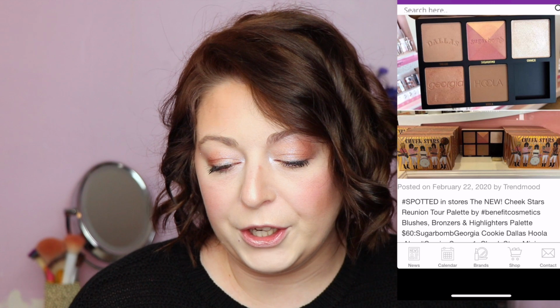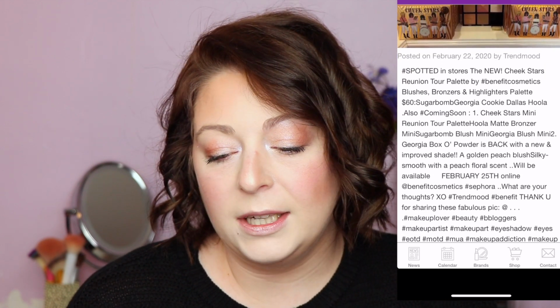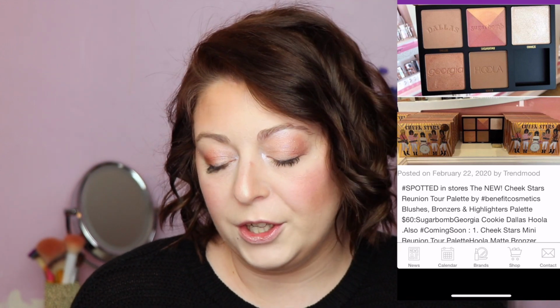The new Cheek Stars Reunion Tour palette by Benefit. I saw this one and I was like, oh, that's a really great idea, because it's a whole bunch of minis of their best-selling blushes, highlights, and bronzers that a lot of people love to spend their money on. The only problem with Benefit is that it is not cruelty-free, but if you guys don't mind that, then it might be worth actually checking this out.